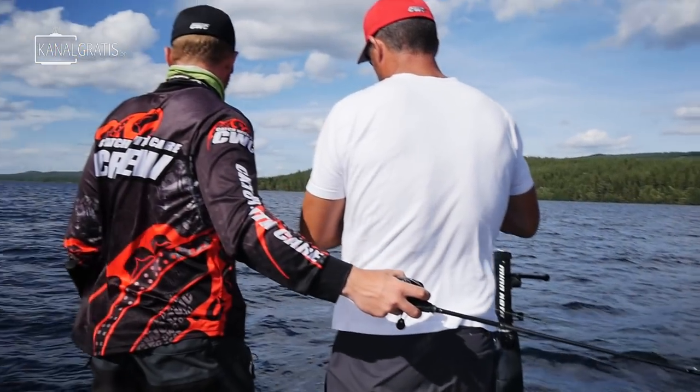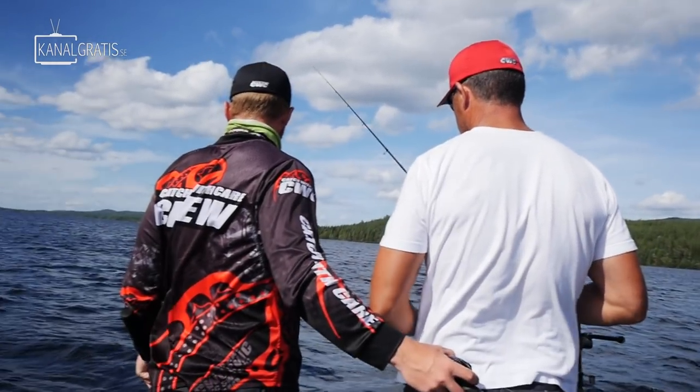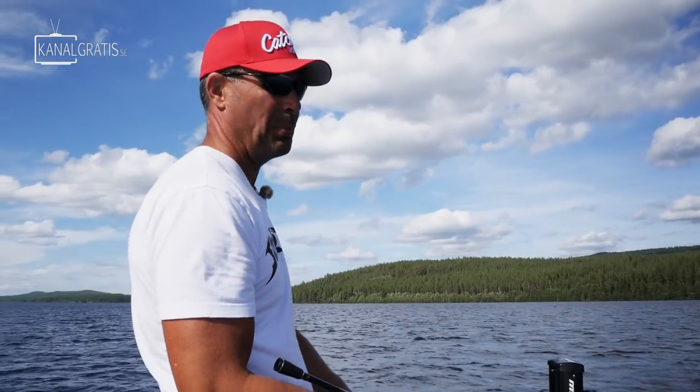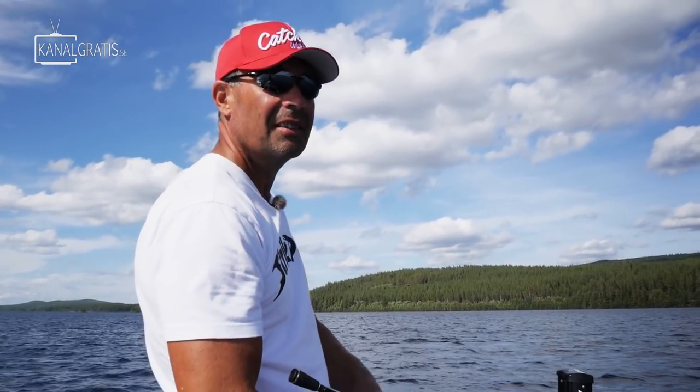And now Evert has a huge perch on the hook. Oh man, it came off. I'm really sorry, Evert. Why is it always the big one? Just in front of my feet, a huge perch. But yeah, it's always like that.